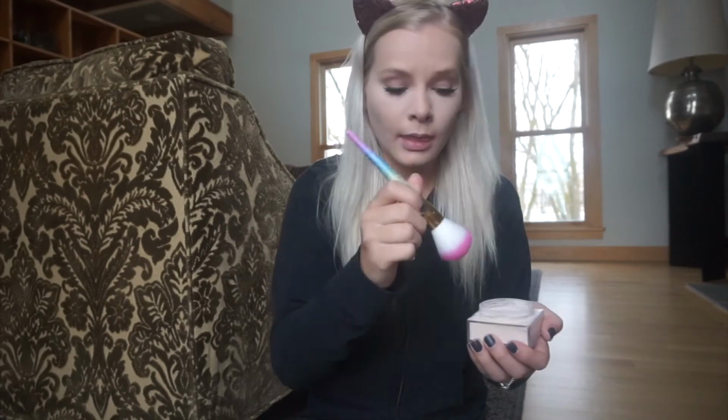Oh my gosh, it's so soft. So soft. I usually pat, but this one's really fluffy, so oh, that feels so good. This is probably the softest brush I now own. I'm excited that I own it. First impression, going good.